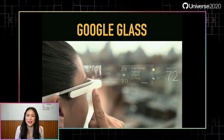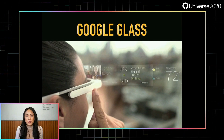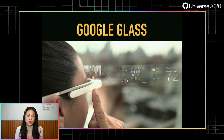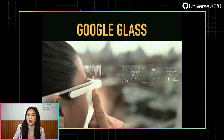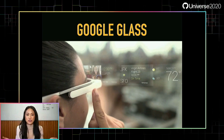And if you can remember back into the early 2010s when Google Glass first came out, everyone thought this was a hot, sexy tech toy. It was so cool. You wouldn't have to pull it out of your pocket because Google Glass would actually project anything in your phone onto your visual display.